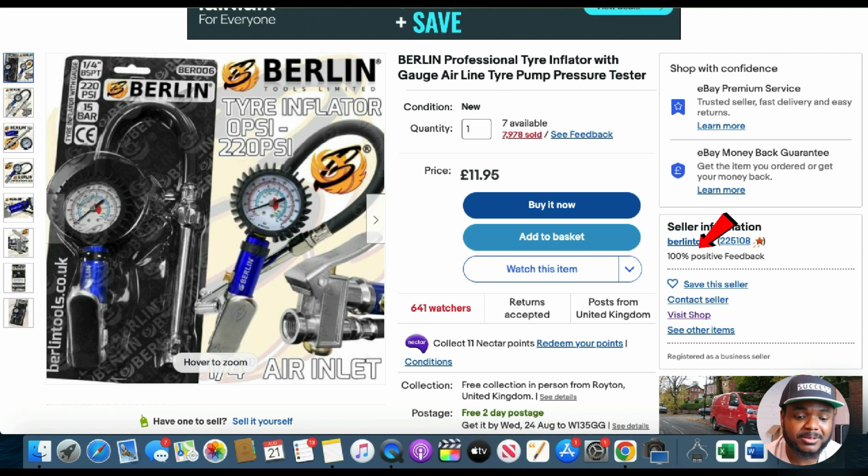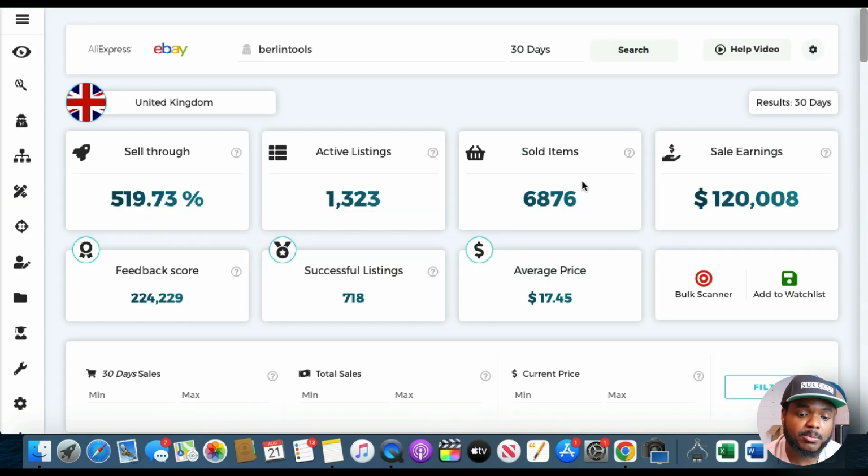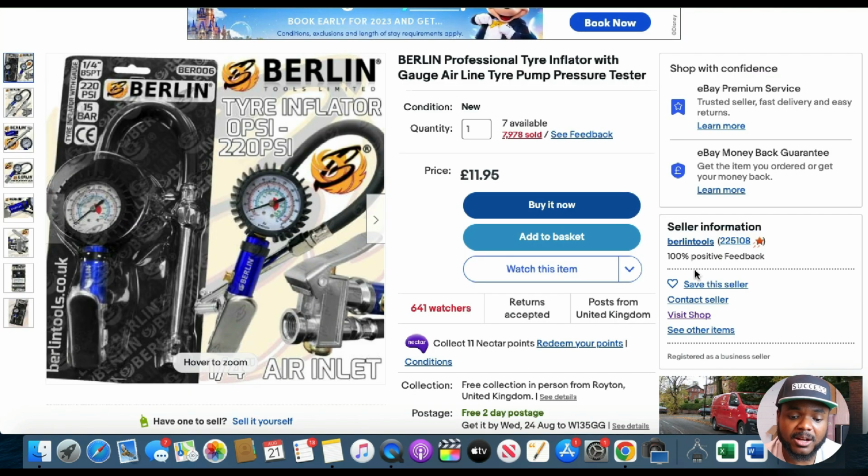So even though they're selling around 7,000 units in one single month, they've still been able to maintain 100% positive feedback. And any customer that comes across any one of their listings and sees this is most likely to buy from them rather than someone else. And that's another thing that I always advise you guys, which is to always try and maintain impeccable customer feedback, because the more you do that, and for the longer time that you do that, you're going to be able to generate income over the foreseeable future.